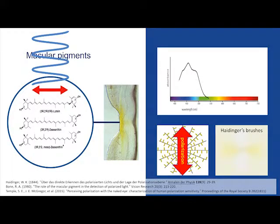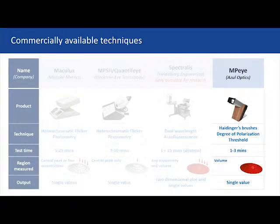So what you see is this effect called Heidinger's brushes. You may have read about this once upon a time in optometry school. It's a very simple effect, and that's what you can see. And we can use that then to measure the macular pigments in the eye. So this new device, the MPI, is enabling us to measure macular pigments very rapidly. It takes only about, on average, 53 seconds. It's highly repeatable. It's really easy, and it gives you a measure of the overall volume of macular pigment in the eye. So feel free to stop by later on. I can measure your macular pigments for you.